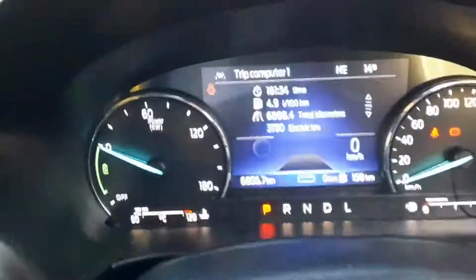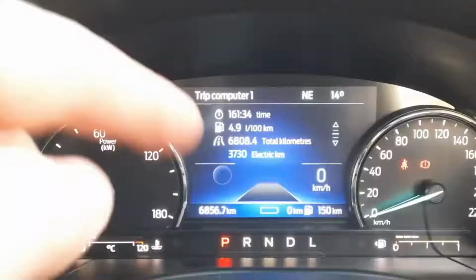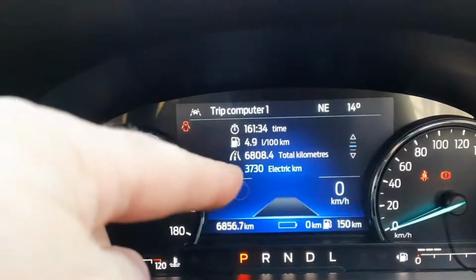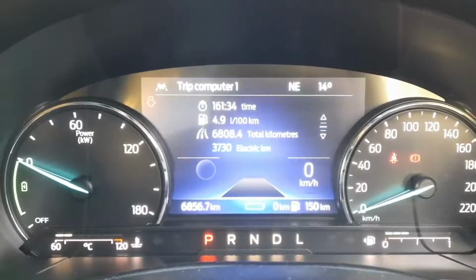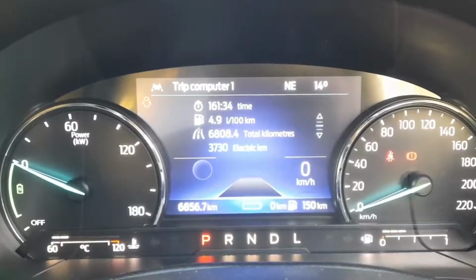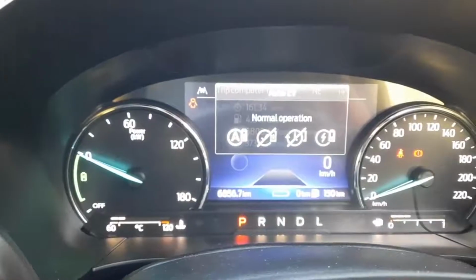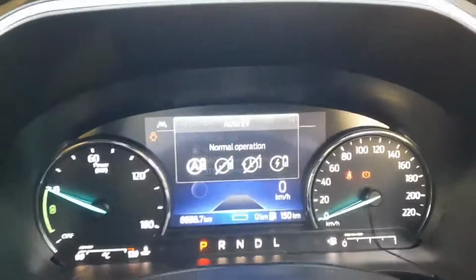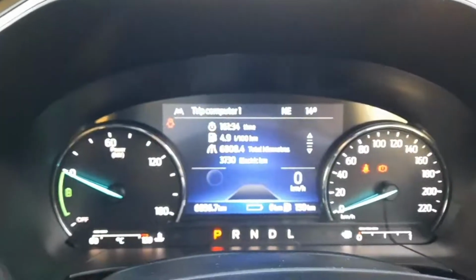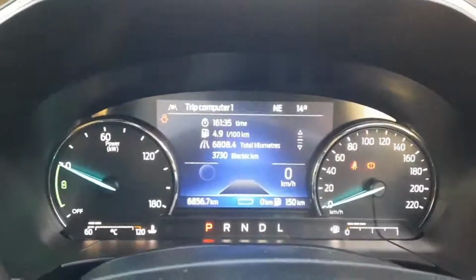So this is your instrument display. All the need-to-know information is displayed ahead of you, but what I want to draw your attention to is that of the total kilometers accumulated so far, 3,730 have been under electric propulsion. It is possible, using this button in here, to cycle through different driving modes, and one of them will allow you to lock the car into electric only mode, therefore locking out the petrol engine. And it is possible to drive up to 56 kilometers just on pure battery power alone. So the engine won't engage, so silent propulsion, or silent running, like the film.